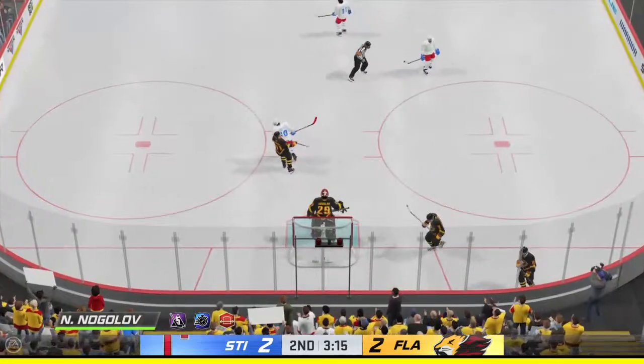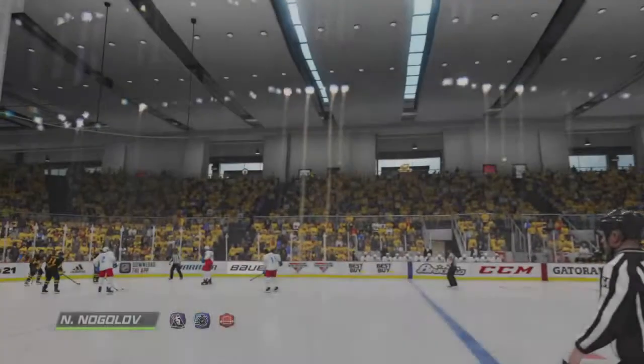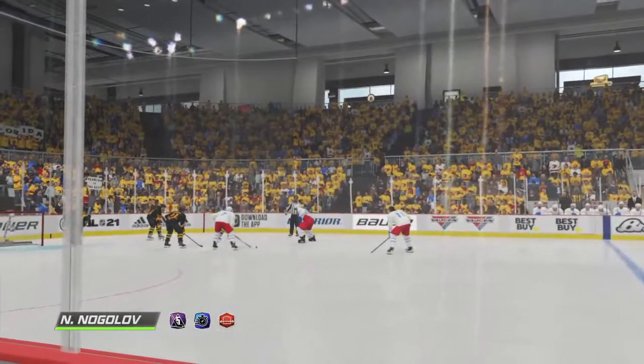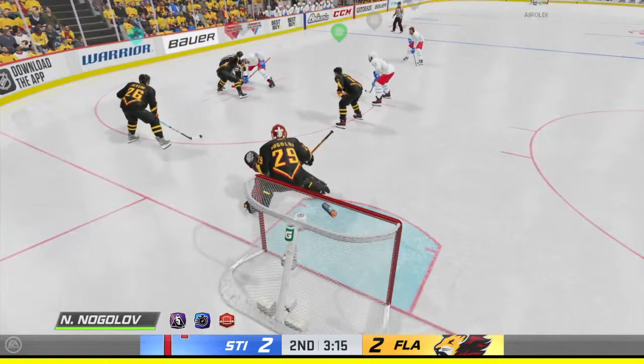It really is. I mean, the play is sitting right there. There's a scoring chance to be had. They just don't execute it. Getting into the later stages of this period, the next goal could be a big one as we are tied.